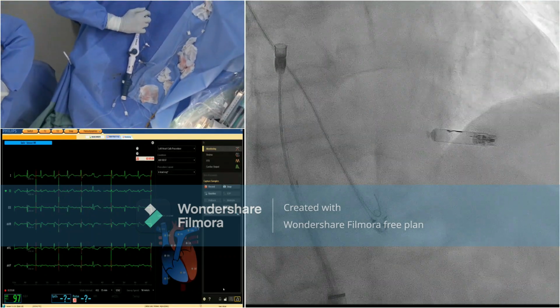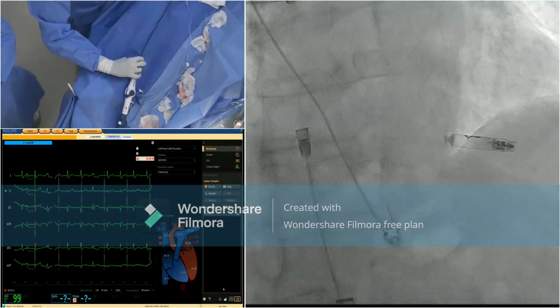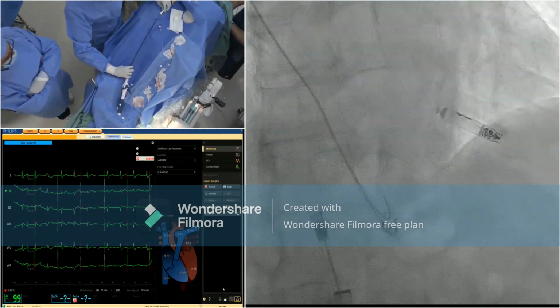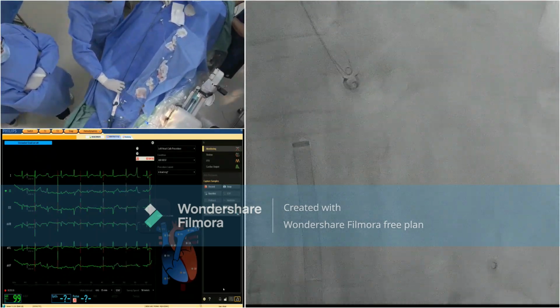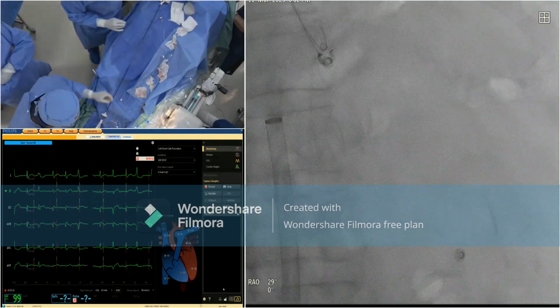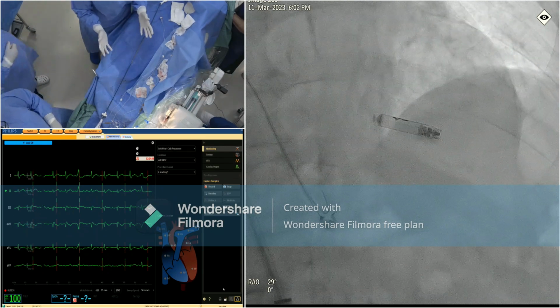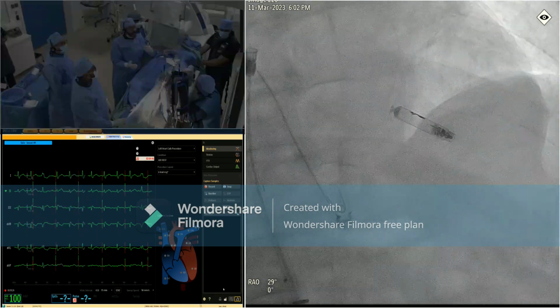And now I will pull the system all the way down till I feel resistance. Please move with me with the table, please. See, I'm taking it all the way down till I feel resistance. This means my system is completely down. At this stage, the procedure is actually finished for the AVEIR.